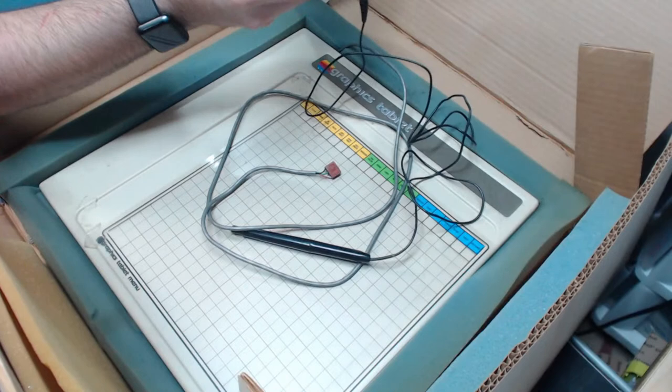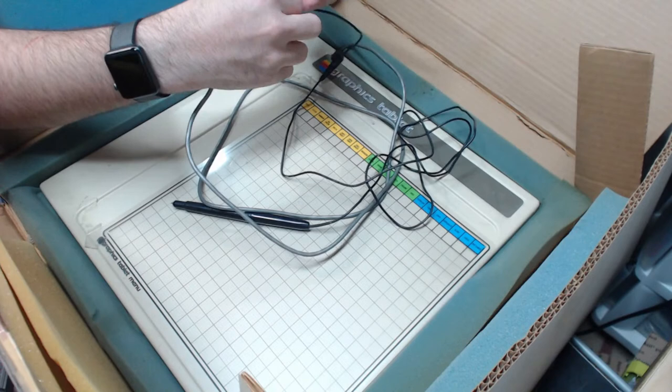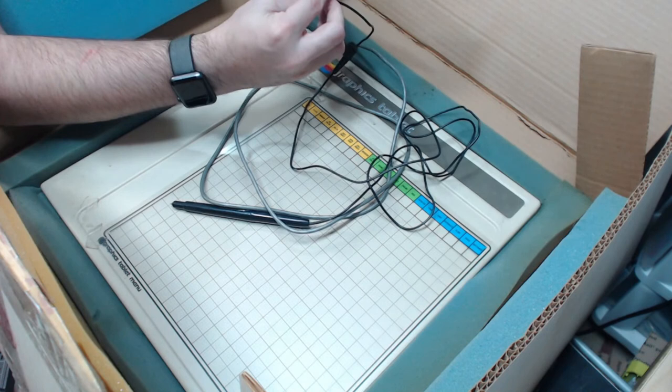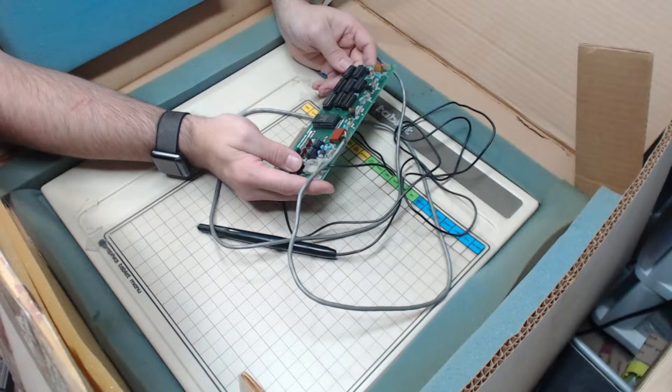There's pins on here. Do I just plug this into here? Like, yeah, there's a little thing right here. Here we go. Wow. Now I need an Apple II to plug it into.